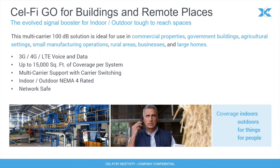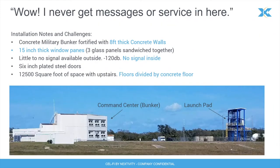The dirty environment, whether it's a mine or offshore drilling or a little office in an RV park or something like that. These are some of the typical things that we've seen. As an example, this is a former NASA base. On the right, you can see the launch pad. Imagine those rockets that went up with all this fuel exploding, and sometimes a rocket went to the side and could actually hit that building. So the structure of that building was a ton of concrete, and even the windows were 15-inch thick panels.